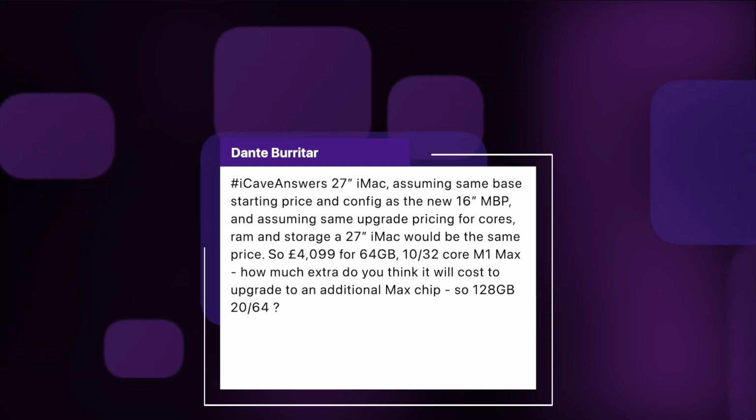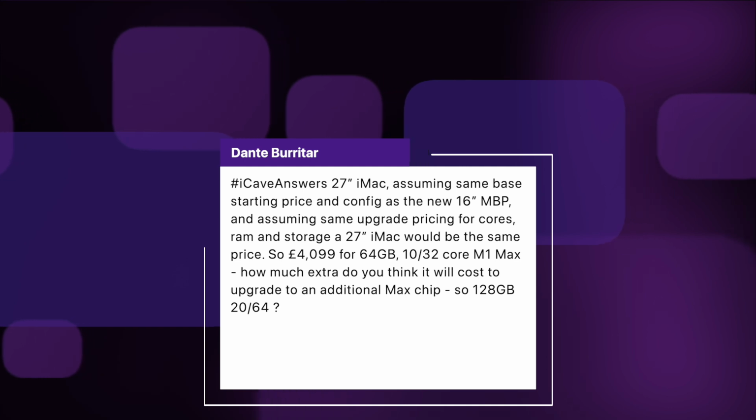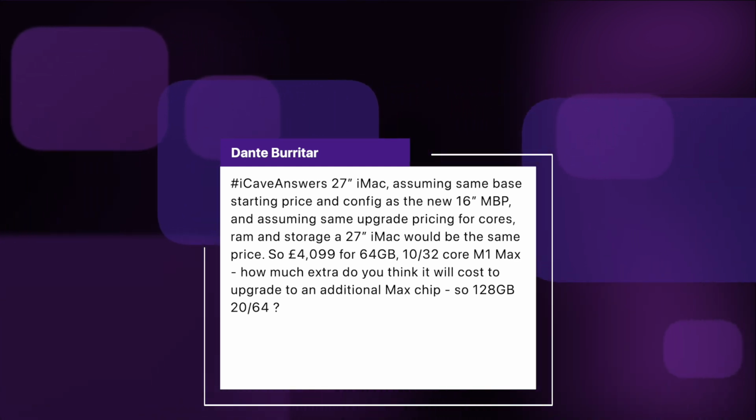So $4,099 for a 64 gig, 10-core CPU, 32-core GPU M1 Max. How much extra do you think it will cost to upgrade to an additional Max chip, so 128, 20/64? I'm going to say lots and lots.